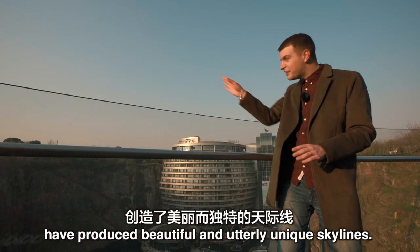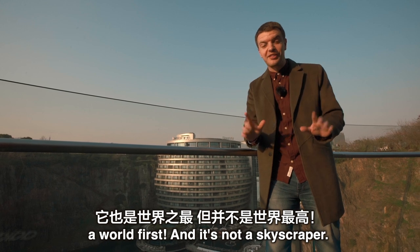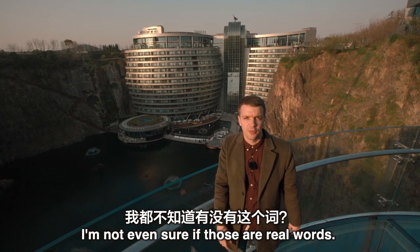China's skyscrapers and modern structures have produced beautiful and utterly unique skylines, but there's an altogether different type of building that's been built right here in Shanghai, a world first, and it's not a skyscraper. It's an earthscraper, or a groundscraper. I'm not even sure if those are real words. Anyway, it's this.